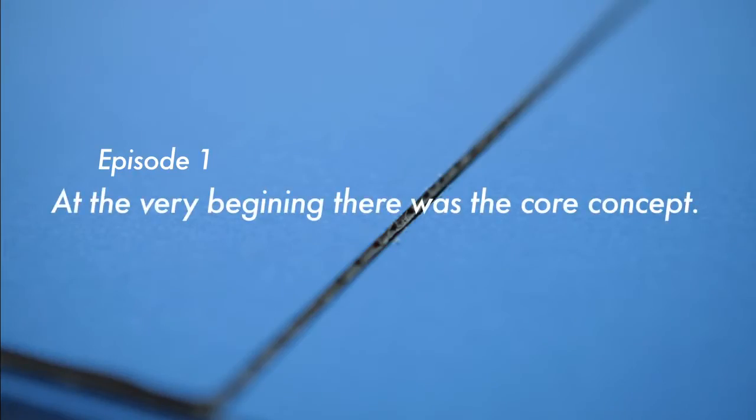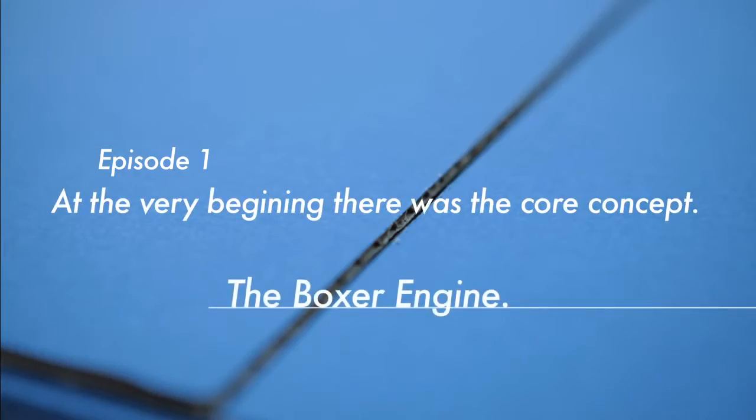Episode 1. At the very beginning, there was the core concept, the Boxer engine.